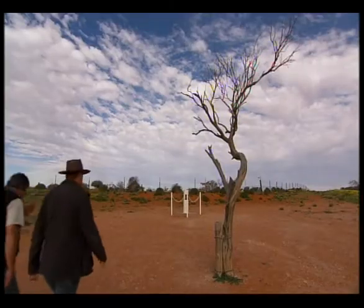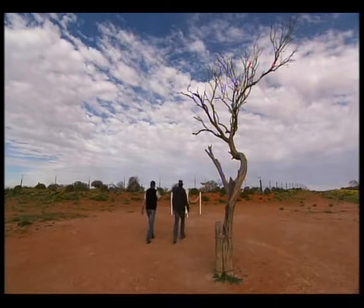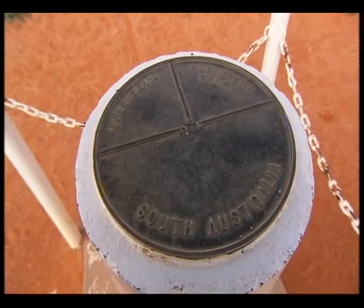But not before we make our pilgrimage to an outback shrine of sorts, a rather unremarkable cement post, marking the spot where 3 borders meet. And it turns out we're not the only ones with the same idea.